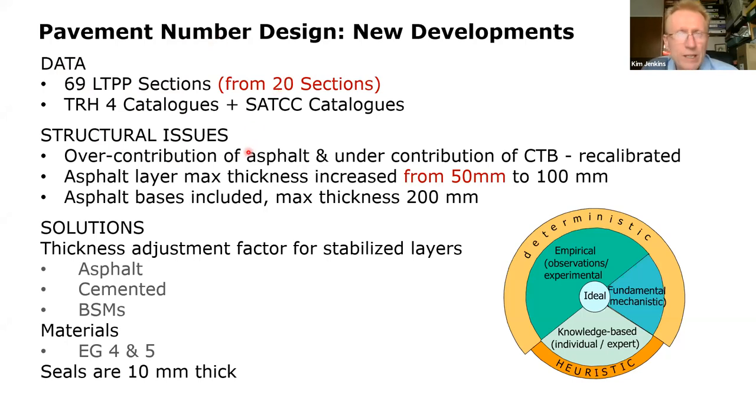And obviously, nothing is perfect because now you are classifying the roads as in a good condition, a warning condition, or a poor condition. So you're basically not using the mechanistic numbers like the stresses and strains inside the material. You're looking at the overall performance of certain pavement structures. And the design system was found to be under-contributing with the cement treated base layers and over-contributing for the asphalt. So that needed some adjustment, which happened up to this year.